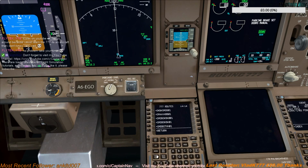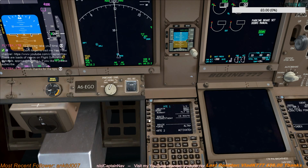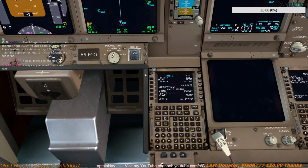Cool. So for the route, we'll pick up the saved route. Where is it? Here it is. OMDB OTHH 01 request. So in the aircraft, it's not like this. You don't have a list of routes in the aircraft. You hit the request button here, and the third key, or I will call L3 for left 3, and then the sequence will be the same. You will get the sent request message here, and then once the uplink is ready, you will get the message route 1 uplink ready. So you can just clear that message and then load the uplink.